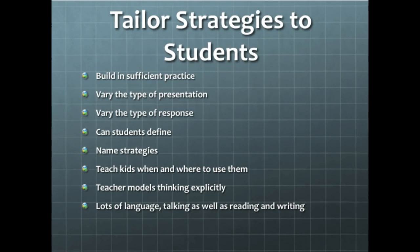We need to make sure we explicitly name these strategies like summarizing, comparing, contrasting, etc. We need to teach kids when and where to use them, that narrative text has the following elements, that informational text has the following elements. We need to model explicitly our thinking as a teacher. When I see this picture of a map, I know that type of thinking. We need to do lots of language, talking as well as reading. You can't teach comprehension quietly. The standards include speaking and listening for this reason.